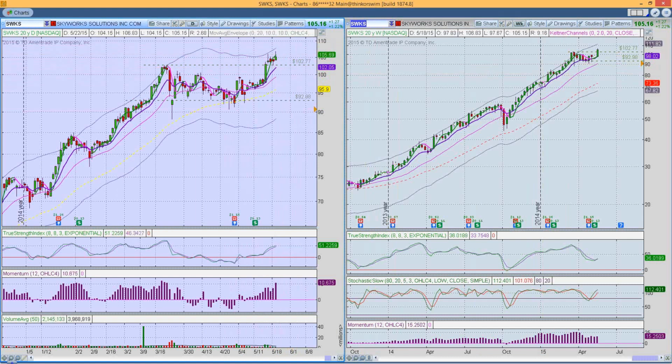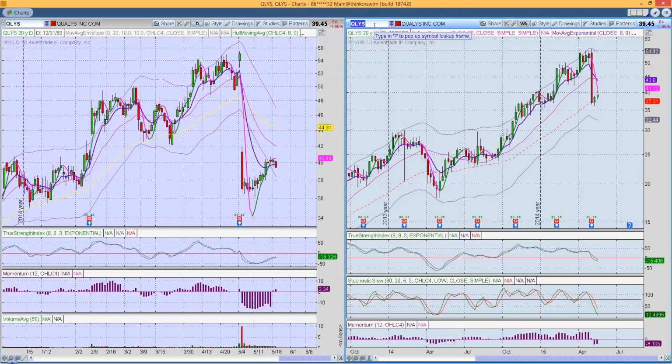So, okay. Well, any more stocks, guys? Tracy's got QLYS. Of course, I need to be able to type it in there properly. QLYS. Looks like it's really getting set up nicely to take a short trade on. One could almost take this trade right here, Tracy, to the short side with a stop just above the 40.68 level, with the anticipation that you're going to probably move all the way back down here to the 36.50 level.